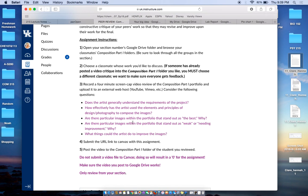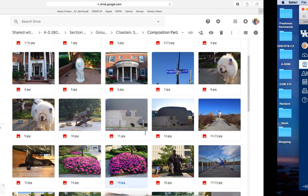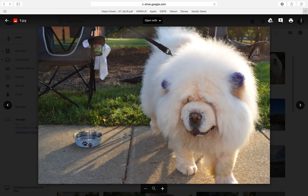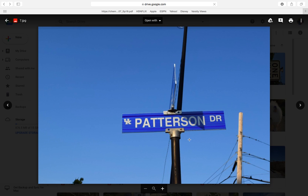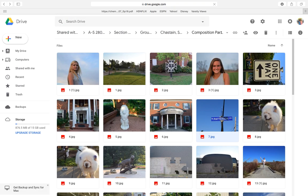Are there particular images within the photos that stand out as the best? I really do think these pictures of the dogs, I really like this because a lot of pictures we tend to focus in the middle, and this is really following the rule of thirds. Like I said, he's more towards the right, and the lighting is hitting him really cool, so you can see the fur and all the details, and it's just a very cool picture, I think. And then also I really liked this one, even though it's very blank. It's a very clear picture, and you can tell it's starting to be the day. There's a shadow on it, and it's just very soothing, I guess.